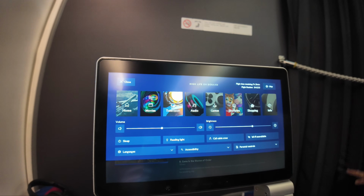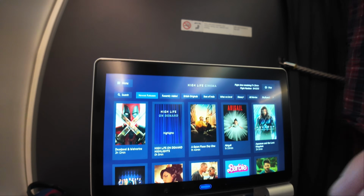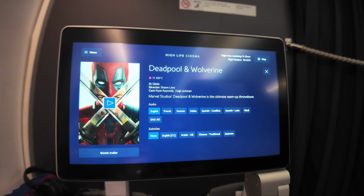Well, let's check out the entertainment on the IFE. The 12-inch screen is relatively large and is responsive, and there's a whole range of movies, TV shows, and music to choose from. So there are lots of movies to choose from, but I'm gonna watch Deadpool and Wolverine. I've been so busy the whole summer, never got the chance to watch this in the cinemas.